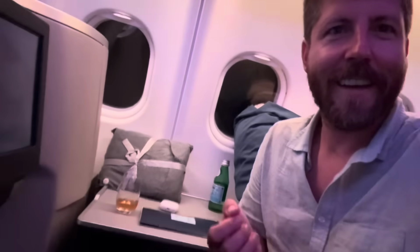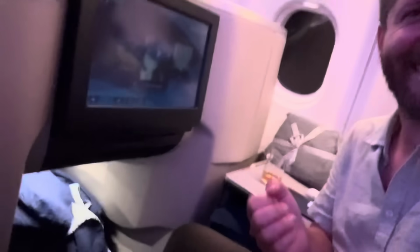We're on the third flight of this trip. Lucky me, business class again, on Malaysian Airlines. It's very lovely. And I'm ready to go to bed. I'm waiting to put my pajamas on.